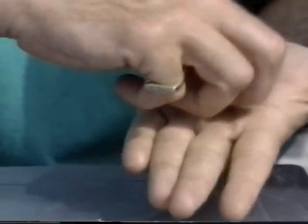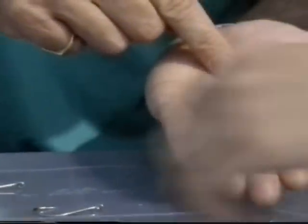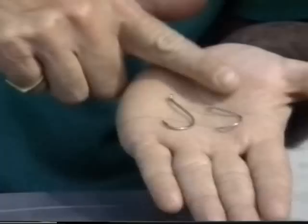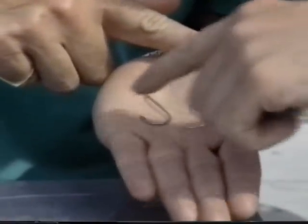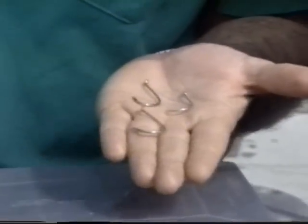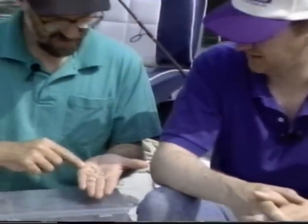And a 4.0 would be, that's probably a little smaller, that one you just picked up. That's probably a 3.0. This is about the ideal size in that range. That's about a 4.0, I would say. Yeah, you got a 3, a 4, and this may be a 5. Right now we're using the big ones because we have a pretty big bait on there. We have a large herring. We're fishing a 9-10 inch big long bait.